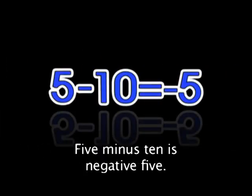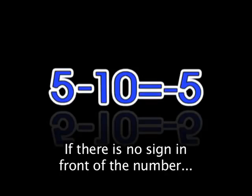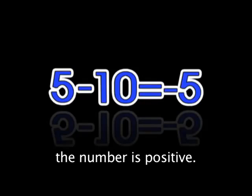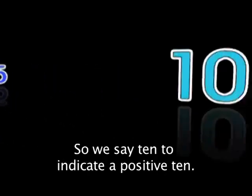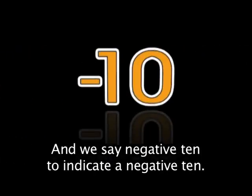Let's try another. 5 minus 10 is negative 5. We use a negative sign for negative numbers. If there is no sign in front of the number, it is positive. So we say 10 to indicate a positive 10, and we say negative 10 to indicate a negative 10.